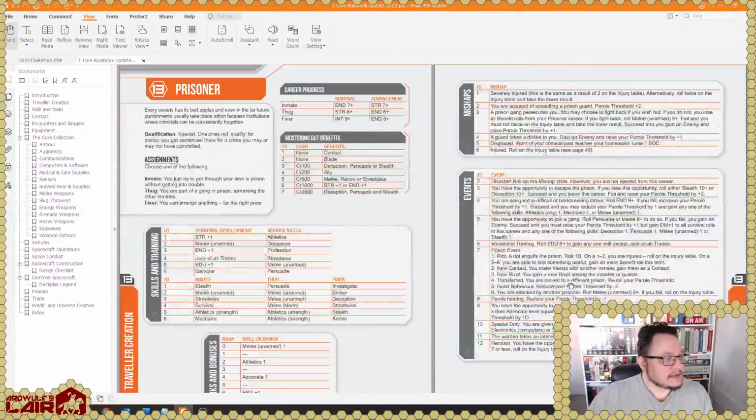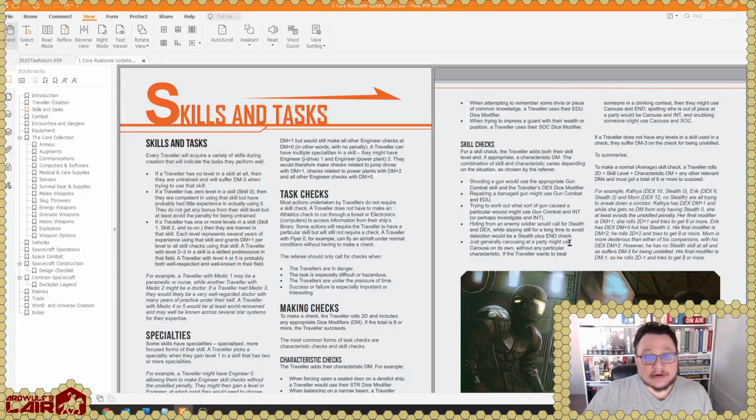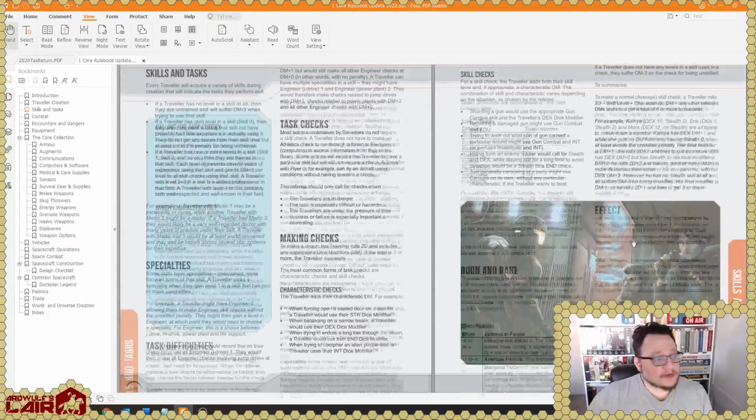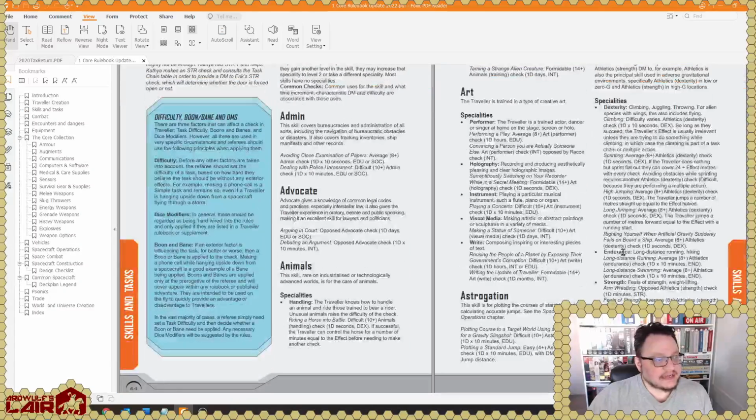Alright, so going into skills. Now, we're not going to talk about this in depth. I'm going to kind of buzz you through this. Basically, it's a 2d6 roll high system. It's relatively easy. In general, there are modifiers and things like that. But in general, you want to roll 2d6. If you roll 8 or better, you succeed.